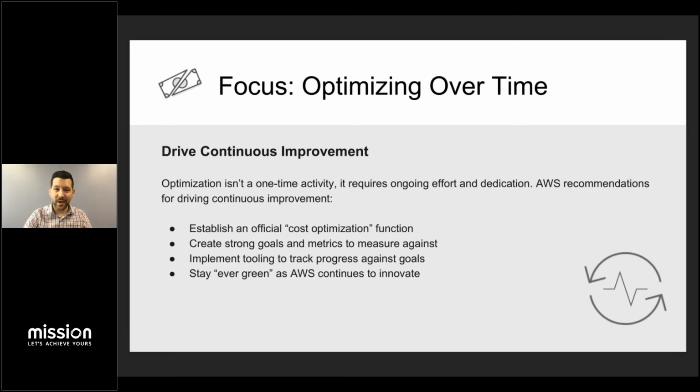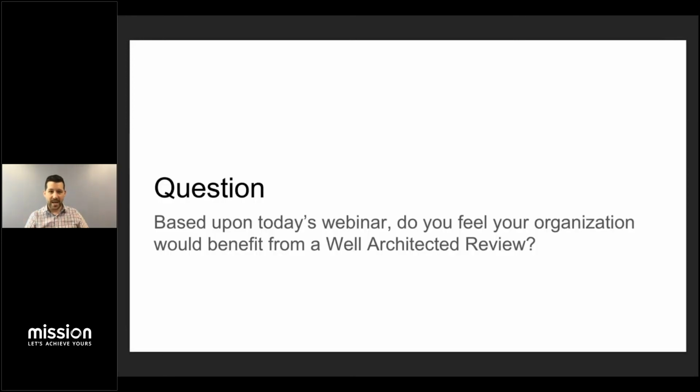All right. Final question for the day before we go into Q&A is, based upon today's webinar, do you feel that your organization would benefit from a well-architected review?